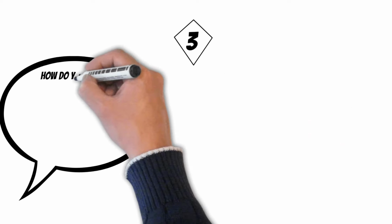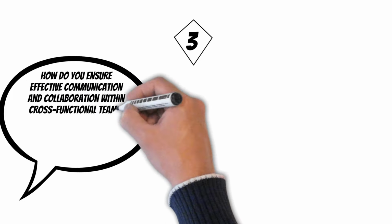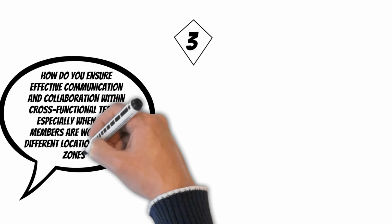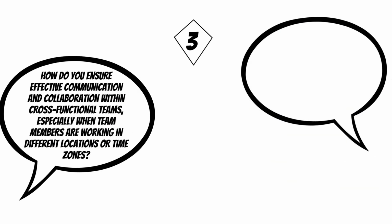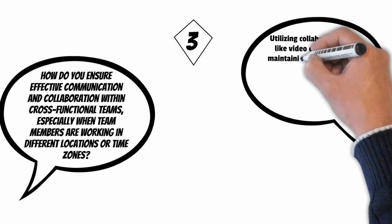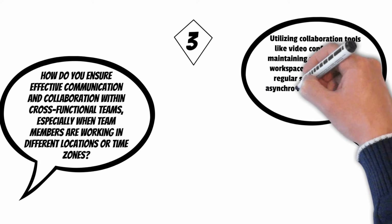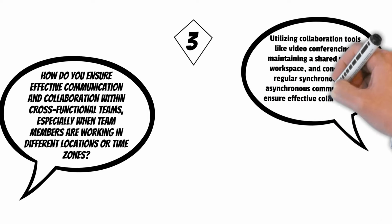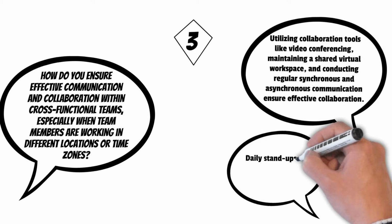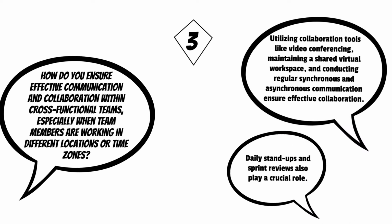How do you ensure effective communication and collaboration within cross-functional teams, especially when team members are working in different locations or time zones? Utilizing collaboration tools like video conferencing, maintaining a shared virtual workspace, and conducting regular synchronous and asynchronous communication ensure effective collaboration. Daily stand-ups and sprint reviews also play a crucial role.